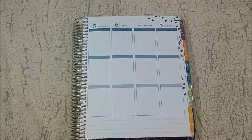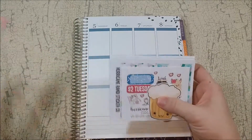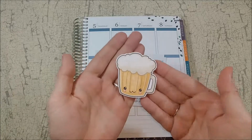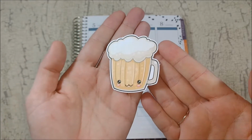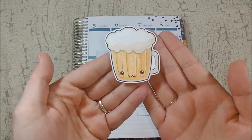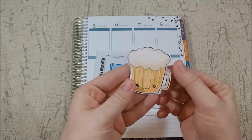So this first envelope is from HurricaneRandi. If you guys watched my last haul, there was a mix-up, and then my mix-up got mixed up, and it was craziness. But she's fantastic, and she offered to send me some more stickers in place of it, which I appreciate. So here I have this little die cut of a kawaii beer guy, which I don't drink beers, so can we call that a root beer float? Or root beer? But he's cute.